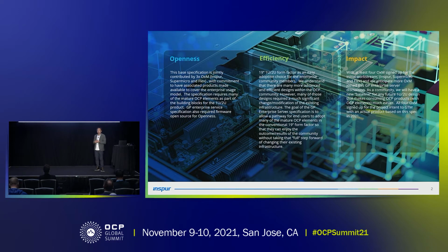So we made that commitment: we want to take some of the really good modularized ingredients of OCP and put them into a more general sense. We want to create a product that could fit into the 19-inch, the 21-inch, or any other form factor that the customer wants to purchase. The openness and the efficiency should be there.